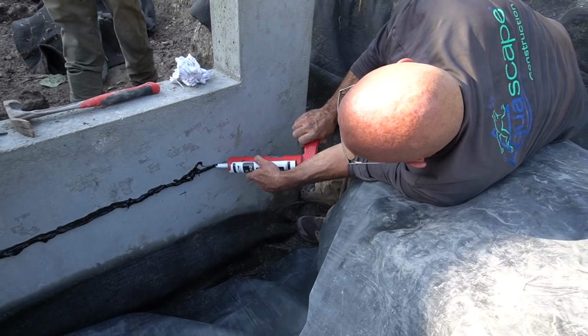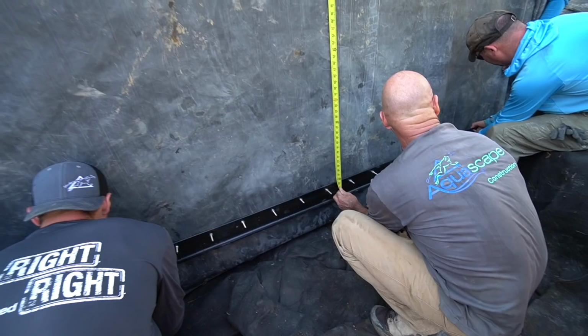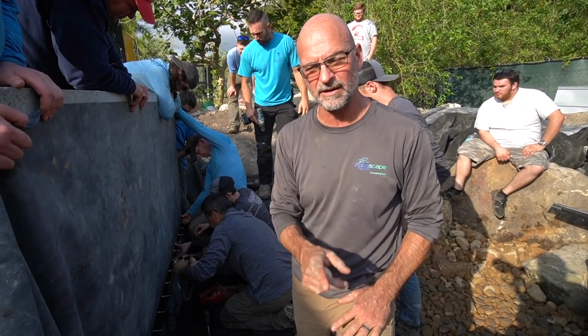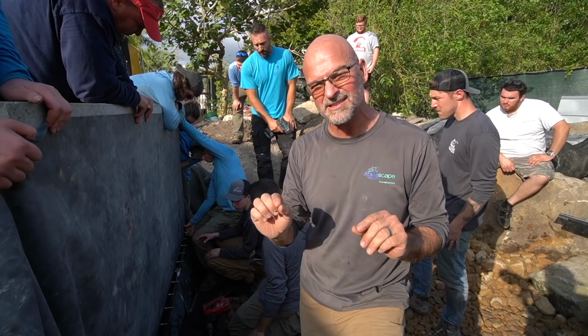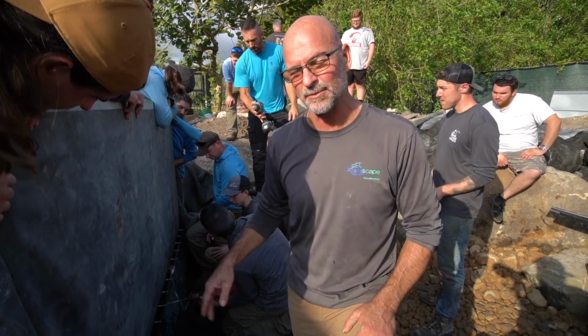So I'm gonna do a silicone seal all the way across that area, then come in with our steel angle iron, hold it in position at the right elevation, concrete anchors. We're gonna bolt directly into the concrete at those appropriate locations. So that's what we're working on. We have multiple people holding things in place. The liner, the silicone, the steel plate, all these little pieces add up to make sure that this is a successful installation, which is exactly what we gotta do.